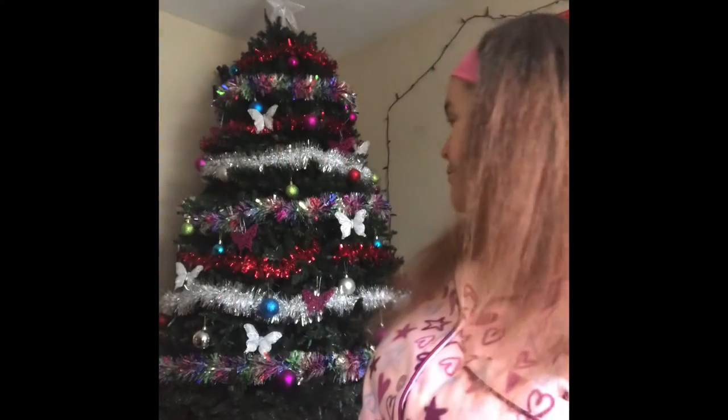So as you probably can tell by the title down below, this is going to be a what I got for Christmas. And yeah, so this is my tree. This is so pretty. I do it myself every year. And this is pretty much how I do it because I like it this way.